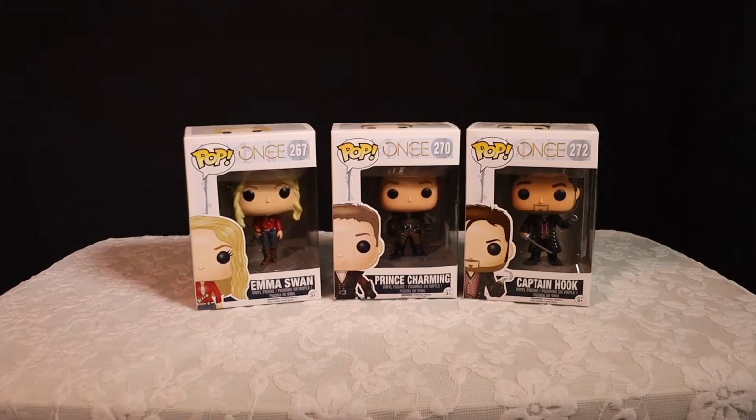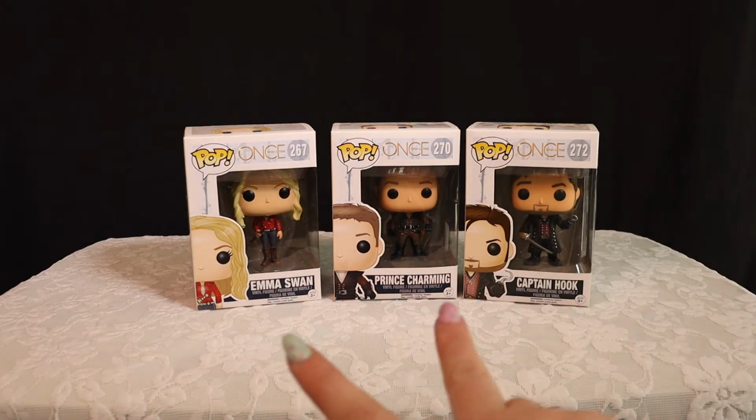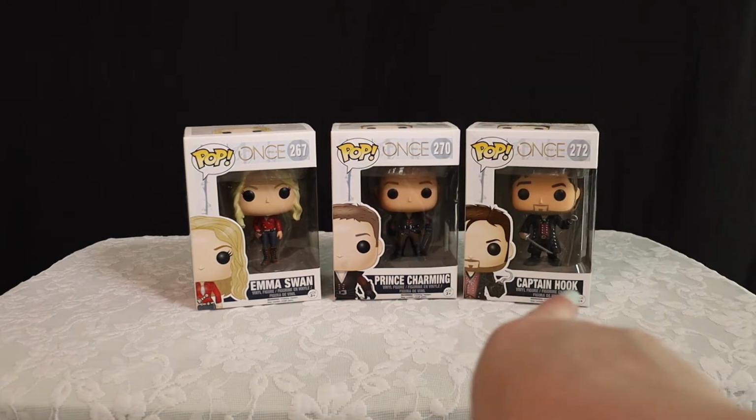Our next TV grouping is Once Upon a Time that I have these three from. I originally only wanted to get Hook and Emma because I love them, mostly Hook, but they're in love, so I had to have them together. And then I already had some, so I thought, okay, I'll throw in Prince Charming. I like Prince Charming, whatever. And then he separated them.